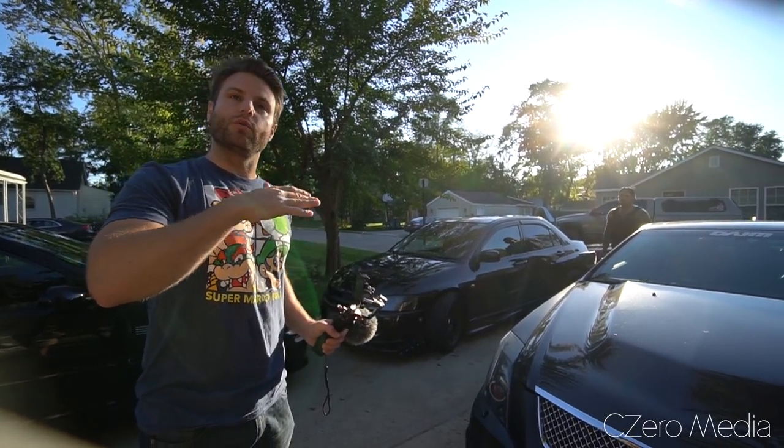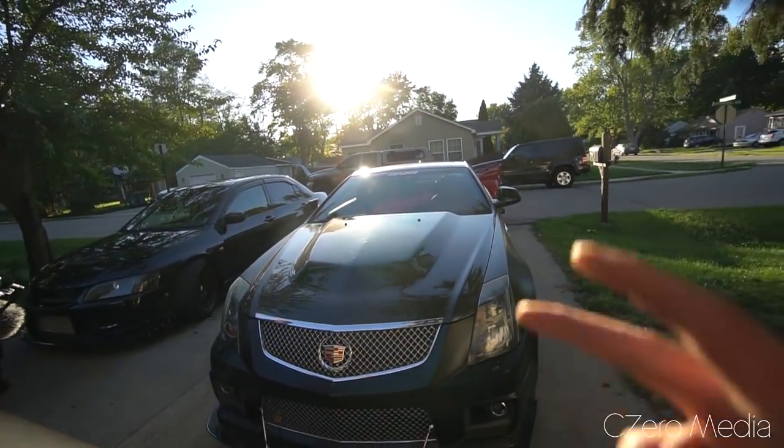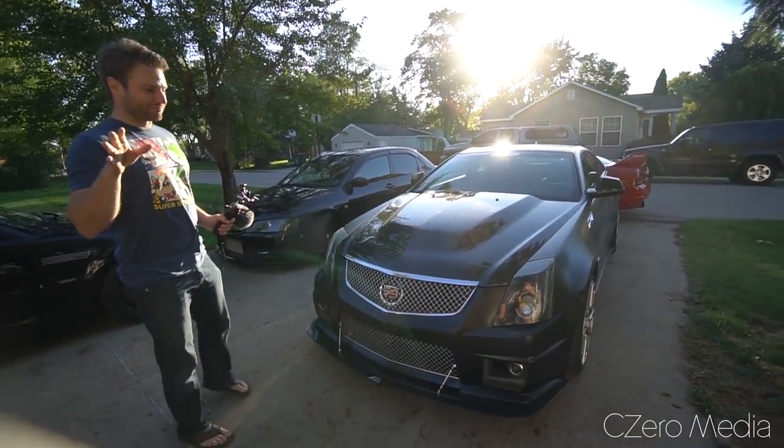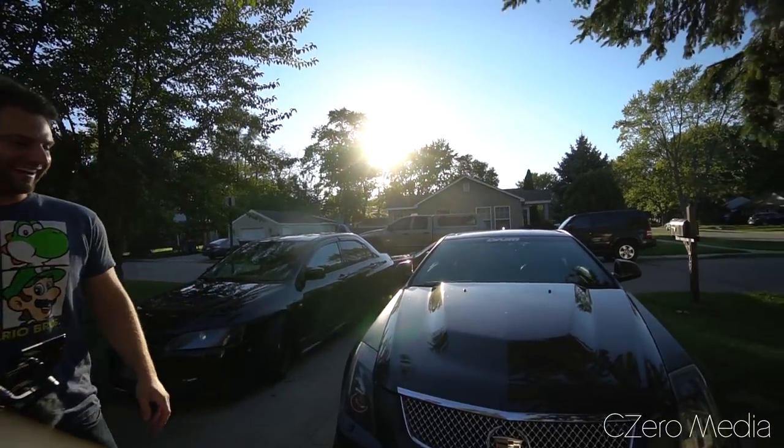So it is so quiet. I still daily it, so it's a sleeper. Or more so a daily, so I don't modify another car. This is already modified. Look at my daily truck.